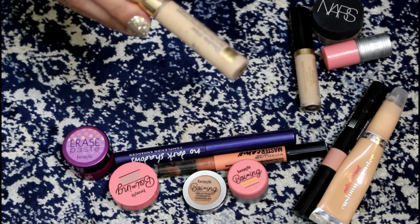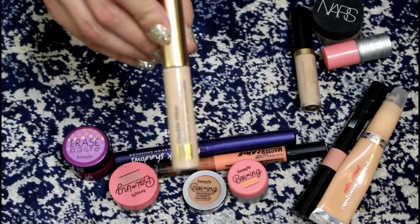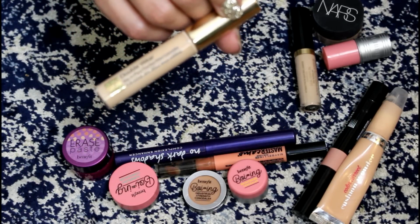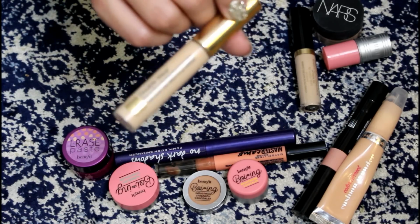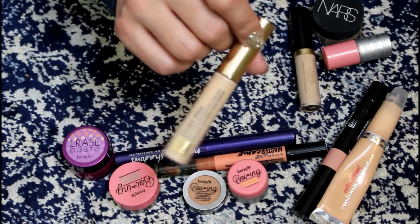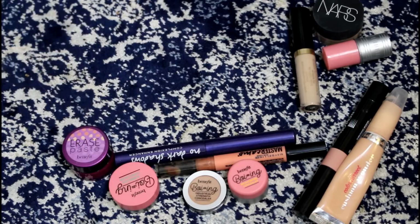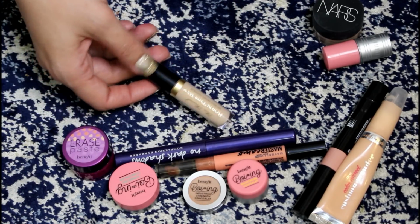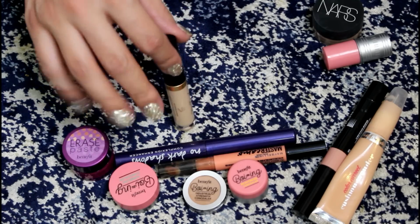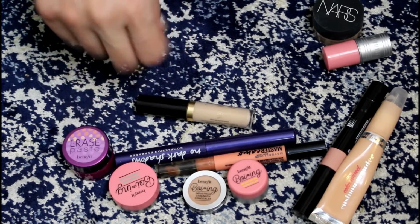This is my Holy Grail Estee Lauder Double Wear Stay in Place Concealer. Mine is in the shade 1C Light. Love this stuff. It's very comparable to the YSL All Hours. They are almost identical. So that's going to stay.